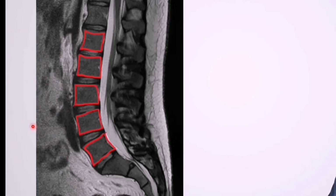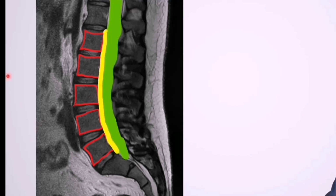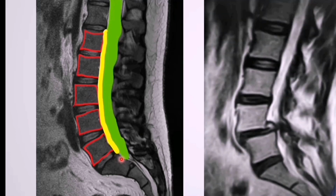Now let us take a look at the normal anatomic landmarks to have a better idea of what we are looking for. The vertebral bodies are highlighted here in red. The thecal sac enclosing the spinal cord is in green. You can see the vertebrae are lined up perfectly with no shifting whatsoever. Let us see the abnormal spine.